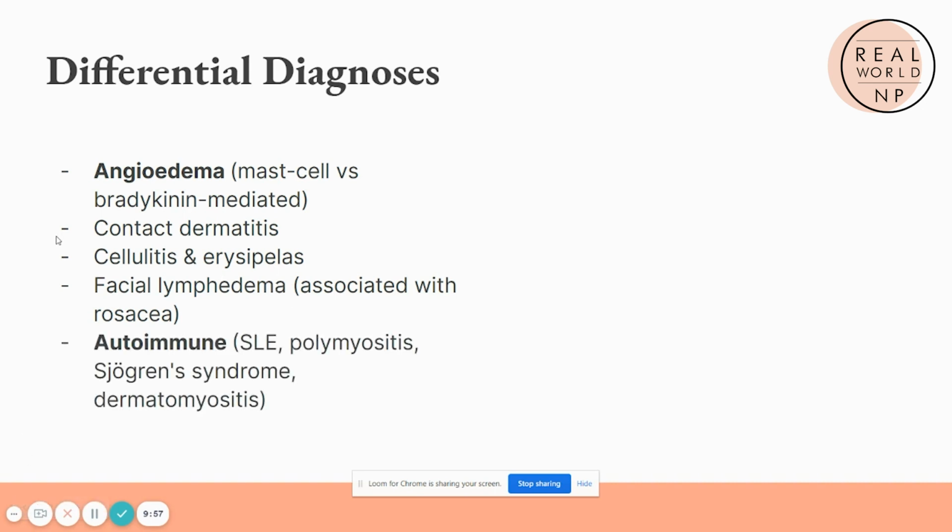Autoimmune. So I have angioedema and autoimmune in here as both bold because those are the ones that are at the front of my mind. And with the autoimmune conditions, again, transparency, I was in the room, I was like, is this something autoimmune related? I'm not quite sure. So I didn't have off the top of my head the differentials of those specific autoimmune conditions that can have facial swelling, like lupus, polymyositis, Sjögren's syndrome, I never say that right, and dermatomyositis.